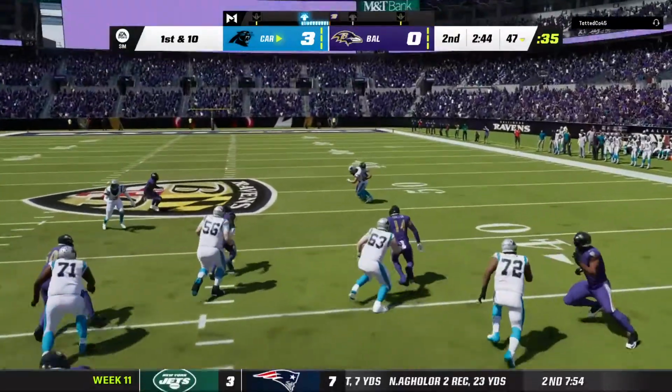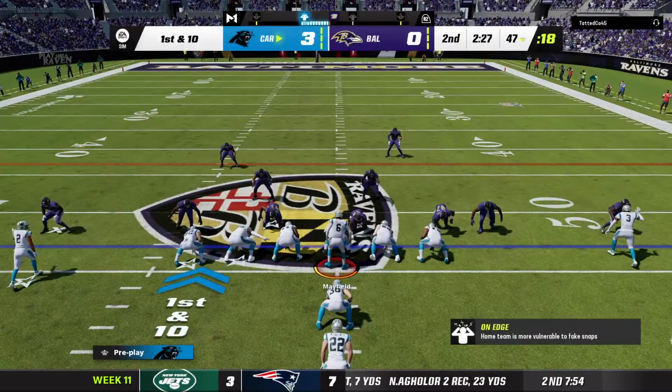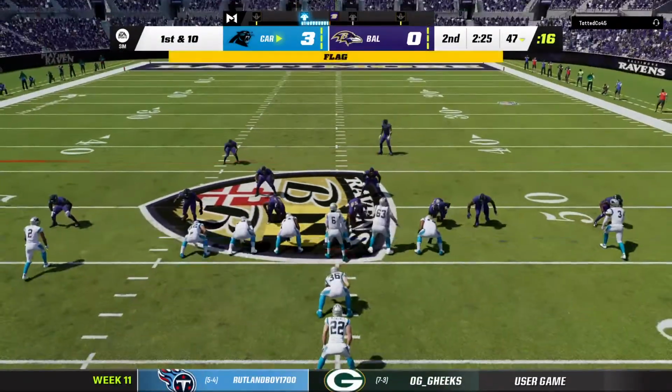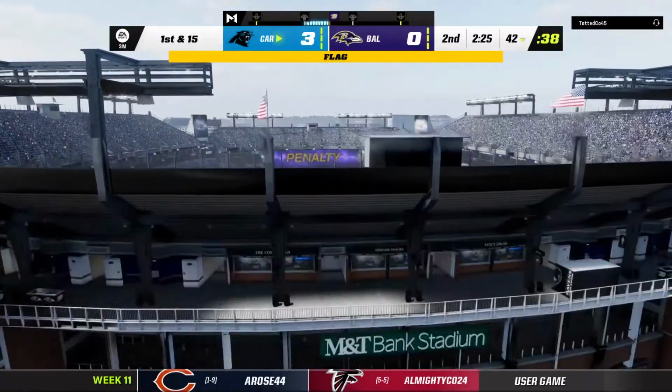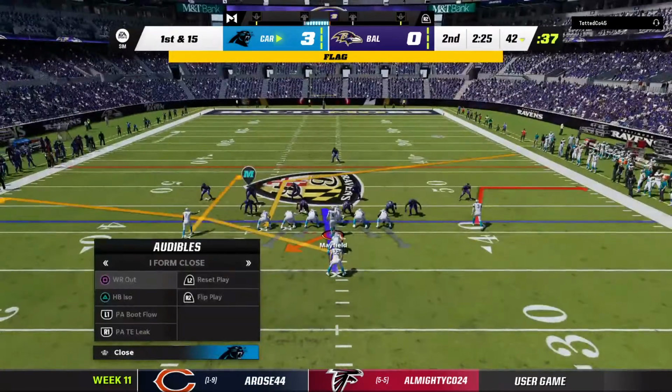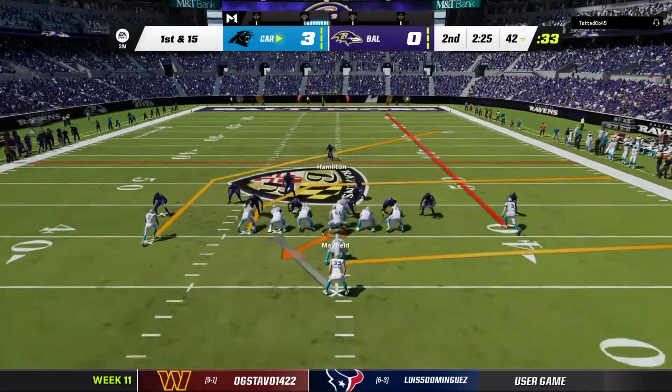And they'll use him out of the backfield, and sometimes quite a bit. They're just trying to get him touches any way they can. 4 catches a week ago, there's another one right there. Now whistles. Flag down, and I believe one of the Panthers got moving early. A false start backs him up 5, 1st and 15.